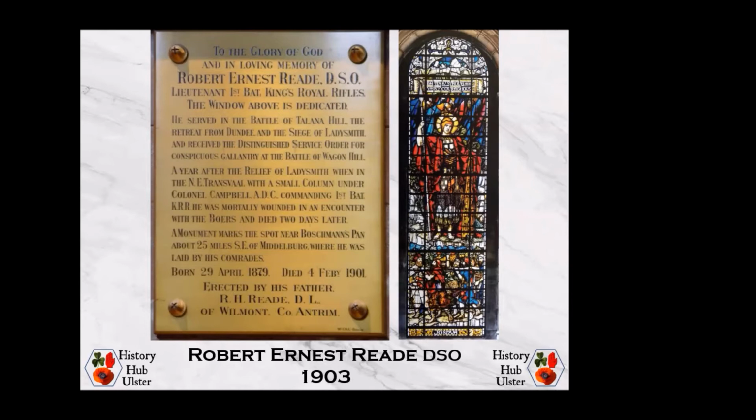He was at the Siege of Ladysmith and was awarded the Distinguished Service Order for conspicuous gallantry at the Battle of Wagon Hill, which was fought on 6th January 1900. One year after the relief of Ladysmith, Lieutenant Reid was mortally wounded in an encounter with a Boer unit in northeast Transvaal on 2nd February 1901 and died two days later at the age of 21.